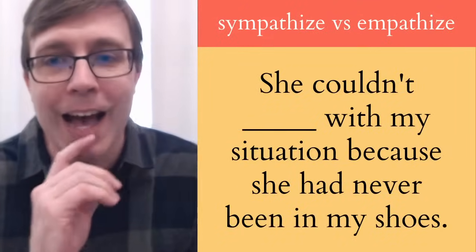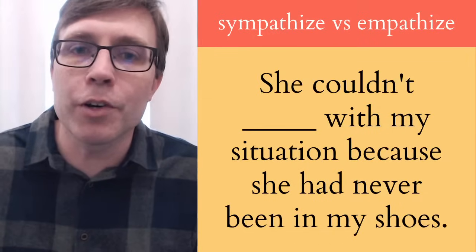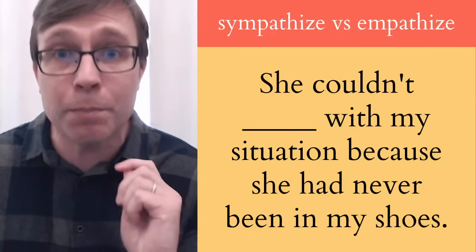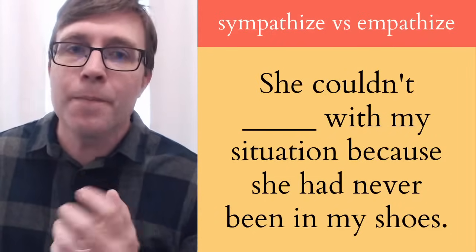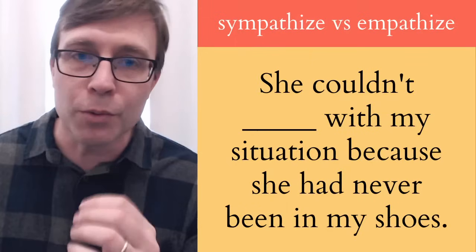This one, I suspect, may be a little more difficult because, first off, I think these words are sometimes used interchangeably. There is a slight difference between them, but they may be used interchangeably. A lot of times I think people will use sympathize. I think that word is more commonly used.